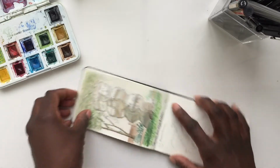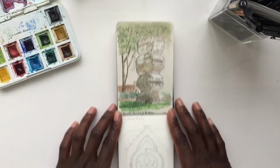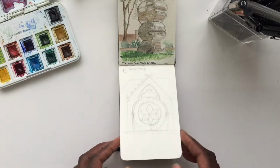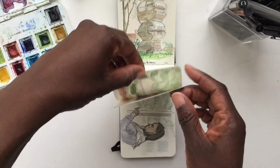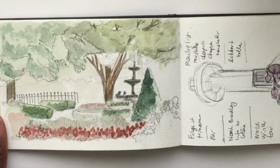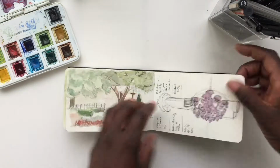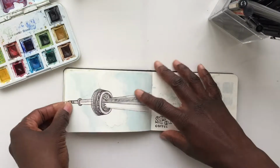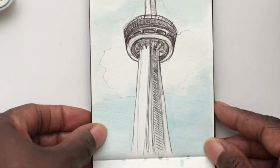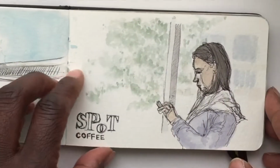This was at the Toronto Sculpture Garden. I started this, but I was not in the mood to go into detail. It was the detail of a church I was nearby, so I decided to go for the garden instead. This is just a chandelier at a coffee shop that I went to. First time attempting to draw the CN Tower from a weird position. This is just somebody at a coffee shop.